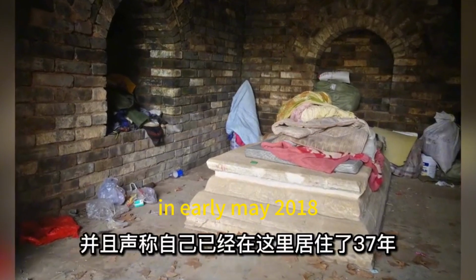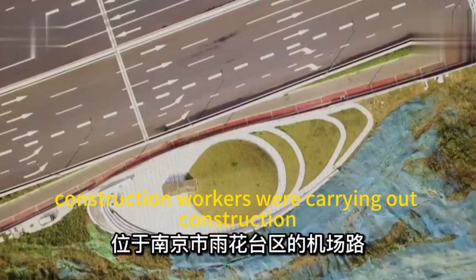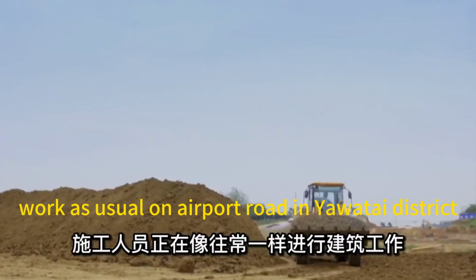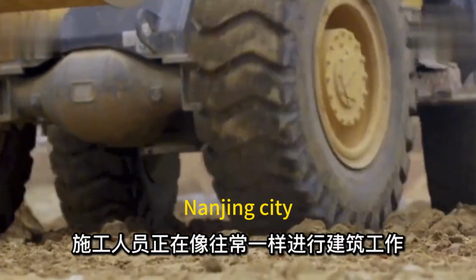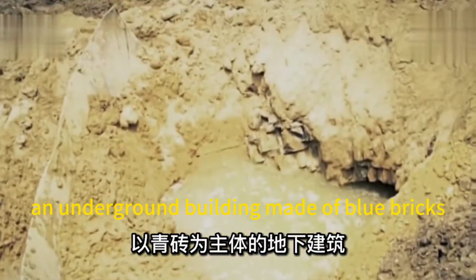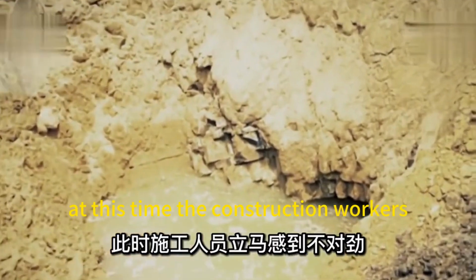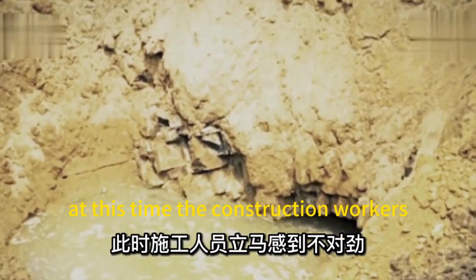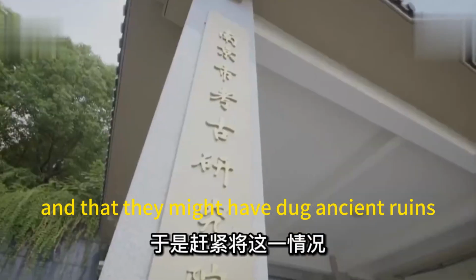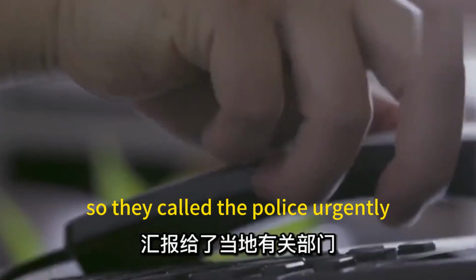In early May 2018, construction workers were carrying out construction work as usual on Airport Road in Yuhuatai District, Nanjing City. Suddenly, an excavator dug out an underground building made of blue bricks. At this time, the construction workers immediately felt that there was an emergency and that they might have dug up ancient ruins, so they called the police urgently.